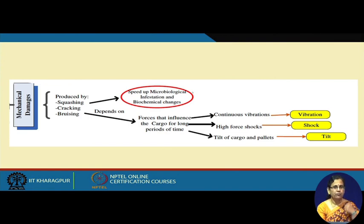What other change can happen? Now, the food supplies are coming through different vehicles, because during transportation many mechanical damages can happen. It can be produced by squashing, cracking or bruising the item, which in turn speeds up microbiological infestations and biochemical changes. It also depends on the forces that influence the cargo for a long period of time: continuous vibration, high force shocks, tilt of cargo or pallet.